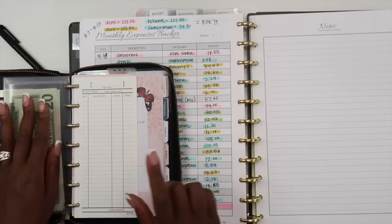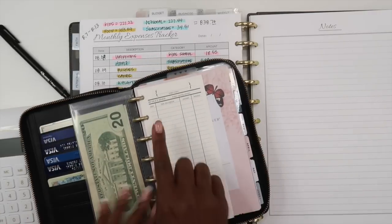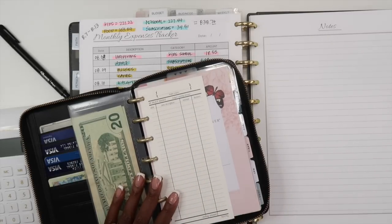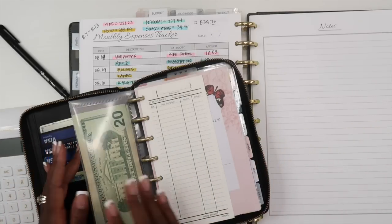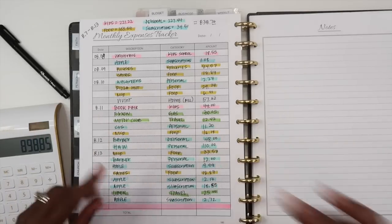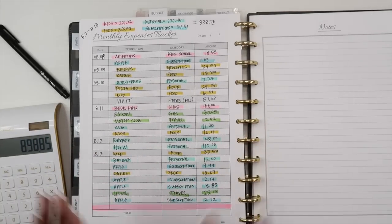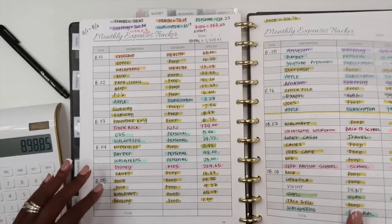And then behind here, I do have my cash envelope for the week. So anytime I spend this cash, I will just jot down what it was for and kind of keep track here so that I can add it to my expense tracker later. But this is what I've done for the week. And for the most part, for my cash envelopes, I've mainly been just using that for food. Sometimes I would use it for other knickknacks, but for the most part, it has been food or coffee or things like that.